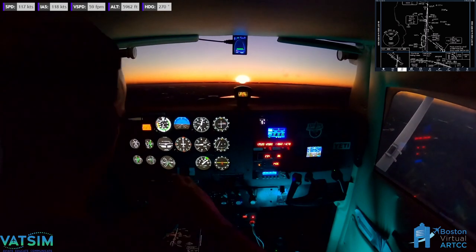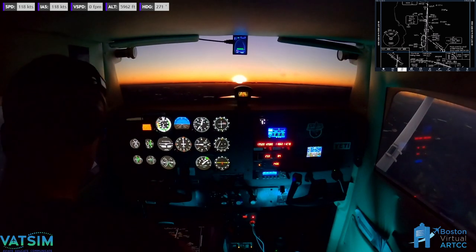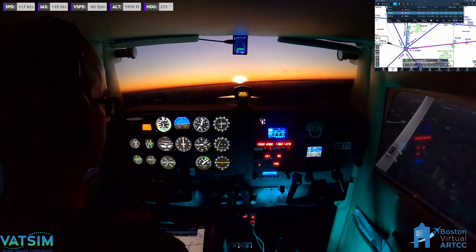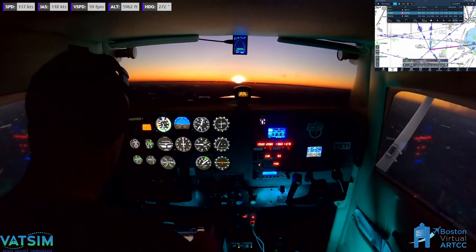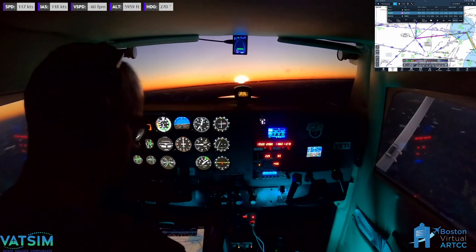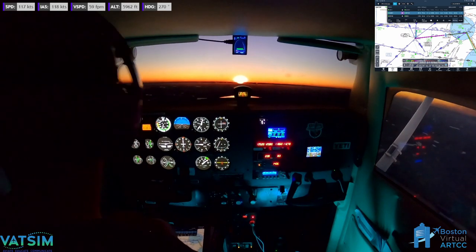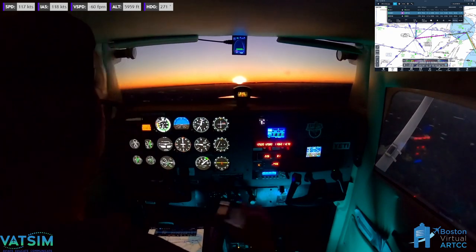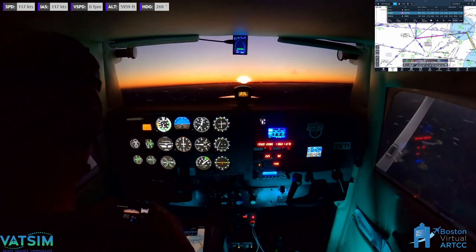Center, Delta 6374, direct Merrick, coming up on 17,000. 6374, Boston, good evening, cleared direct Roebuck, climb and maintain 210. Roebuck, up to 210, 6374, thank you. Delta 595, 17,000. 595, Boston, good evening, cleared direct Roebuck, climb and maintain 210. Roebuck, climb level 210, 595. Boston Center, 3142, 10,500, climbing to 14,000. 3142, Boston, good evening, climb and maintain 16,000. 16,000, 3142.